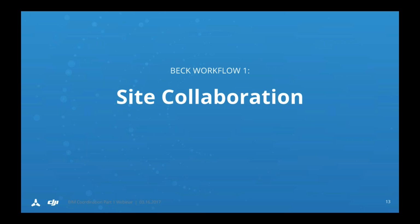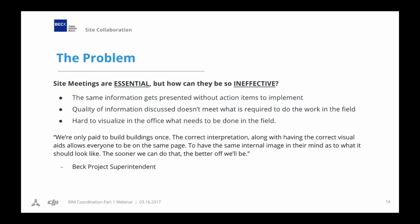And so on this next slide, what I wanted to address is the elephant in the room, which is that I think a lot of people think that meetings can be really effective, but they maybe aren't necessarily the most effective. We all know that site meetings and BIM coordination meetings are essential, but man, they can be so ineffective at times.